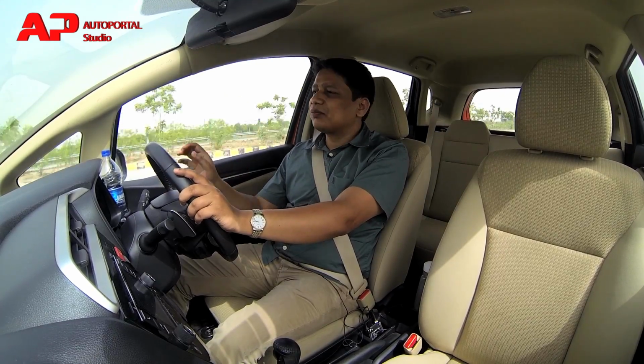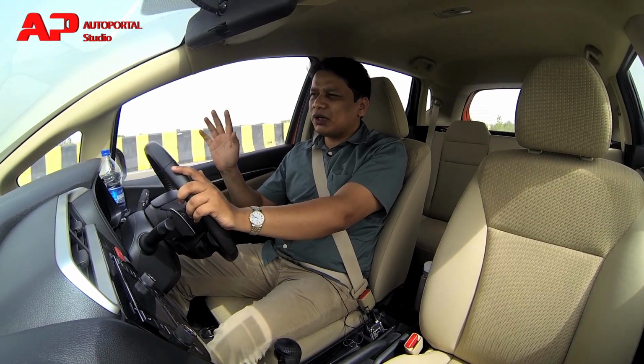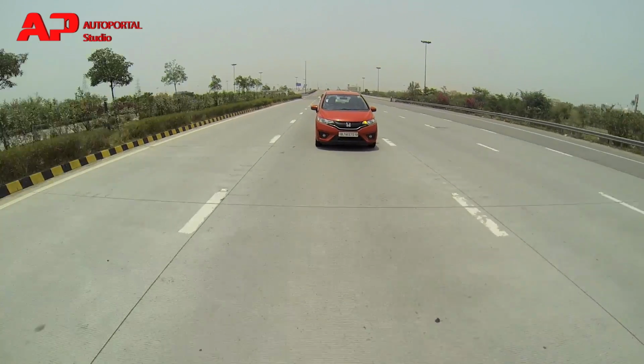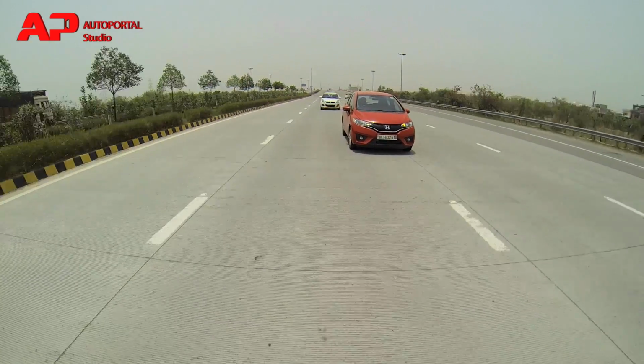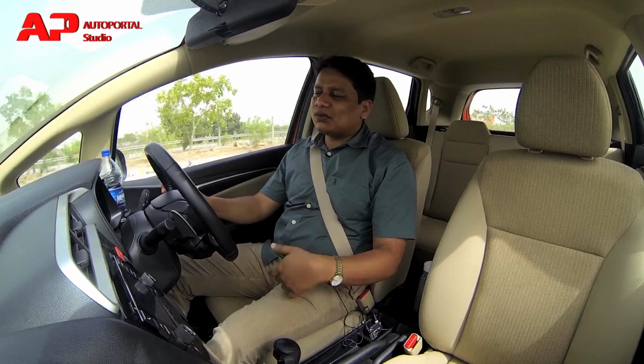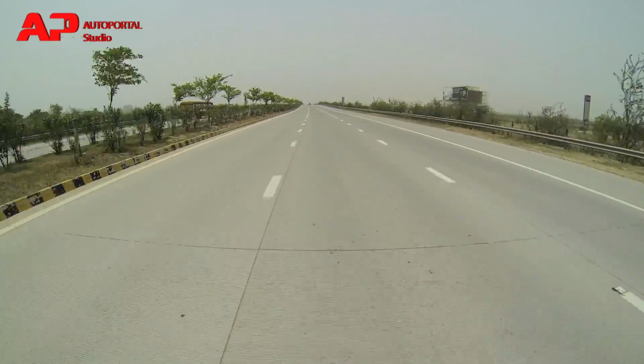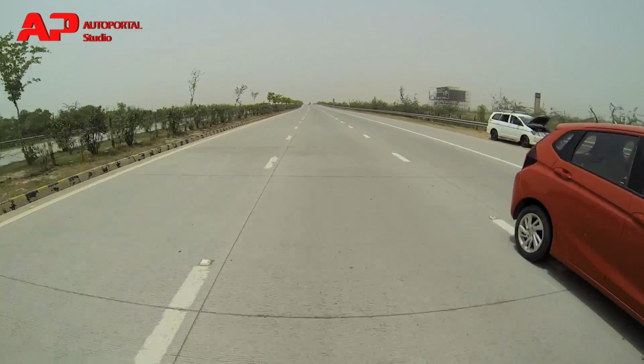And officially, the distance from where you start the expressway to the end of it is roughly about 180 odd kilometers. But you will cover those 180 kilometers in absolutely total peace of mind. And why do I say that? Well, because traffic is very sparse. It's not a densely populated highway. And sometimes, for long stretches, you will probably be the only car on these roads.